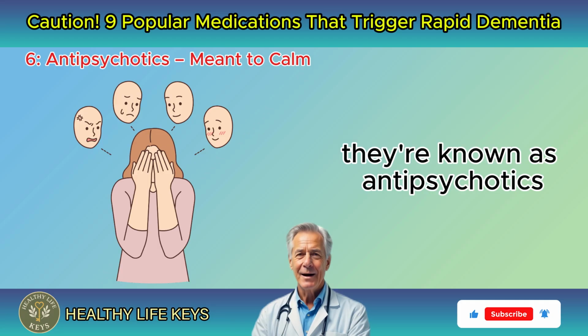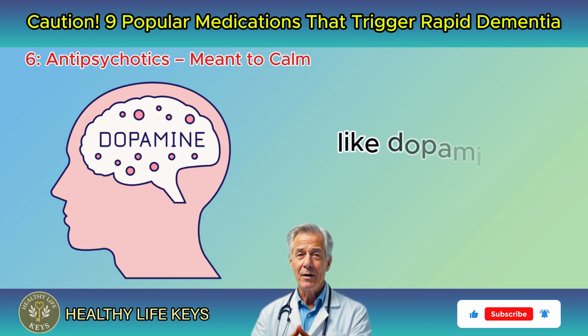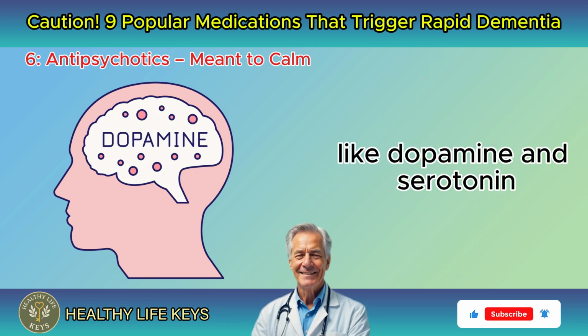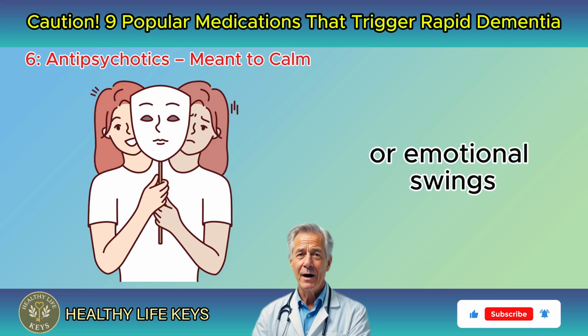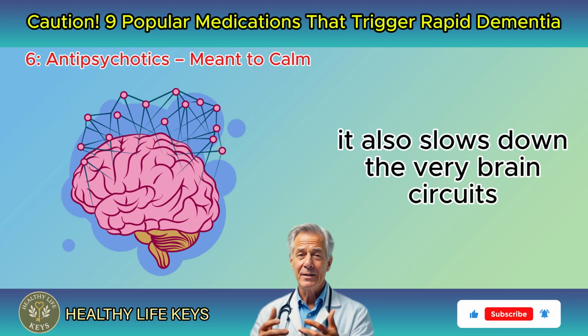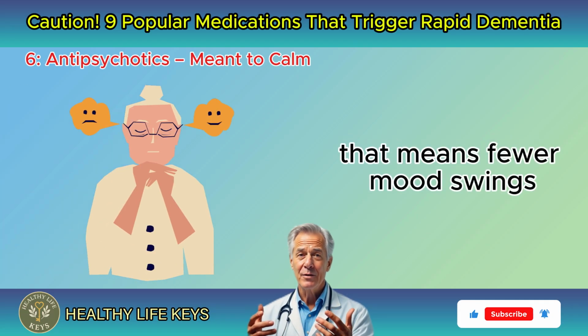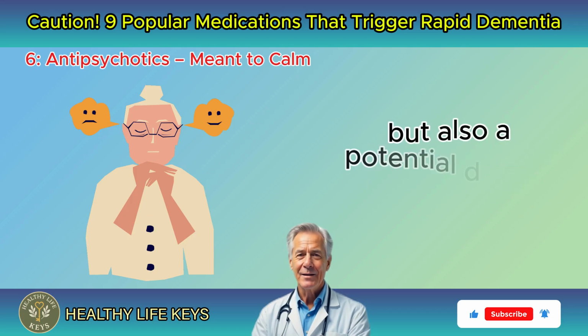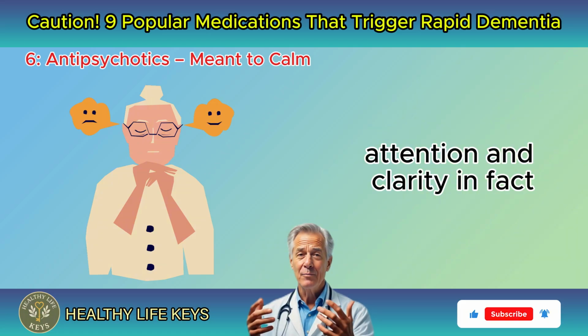They're known as antipsychotics, and they work by altering brain chemicals like dopamine and serotonin. While this can reduce behavioral outbursts or emotional swings, it also slows down the very brain circuits responsible for thinking, memory, and motivation. That means fewer mood swings, but also a potential drop in independence, attention, and clarity.